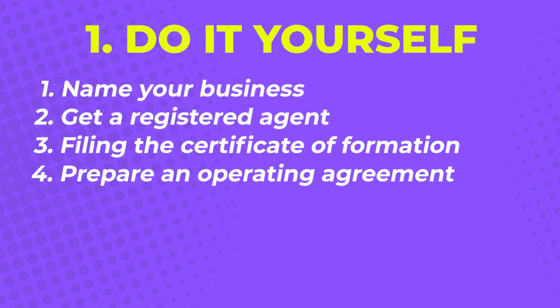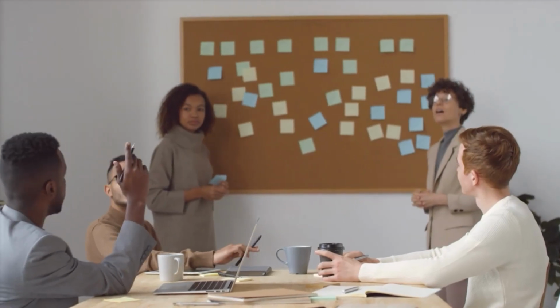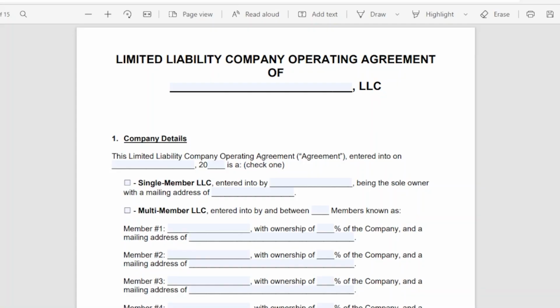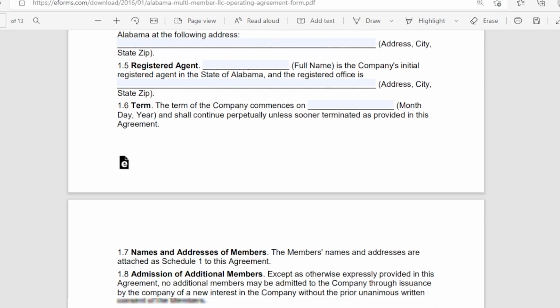Step 4. Prepare an operating agreement. North Carolina doesn't require LLCs to have an operating agreement, but I recommend having one in place, especially if there are other members deciding for the business. An operating agreement outlines every critical process that needs to be followed, especially when it comes to big picture issues.